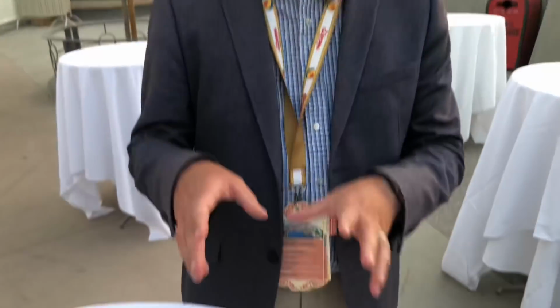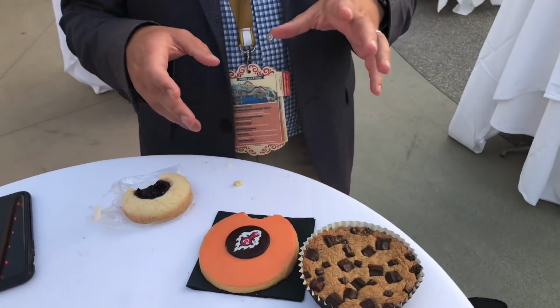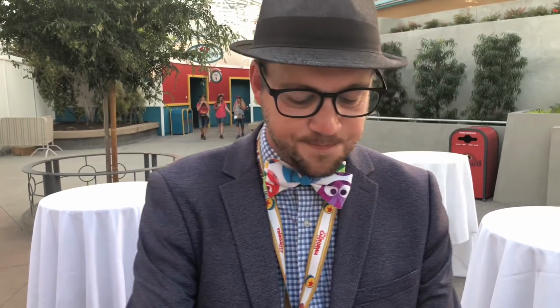This one I'd have a hard time eating the whole thing, just because the frosting's a little bit sweet. It is really good. It almost feels like it might have an orange flavor to it in the frosting. It's pretty good. It looks like there's chocolate in the middle.